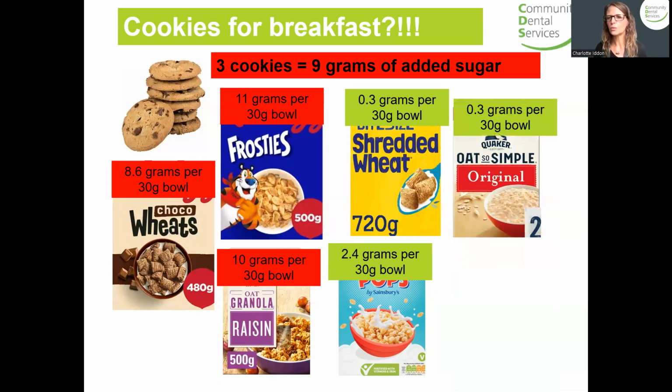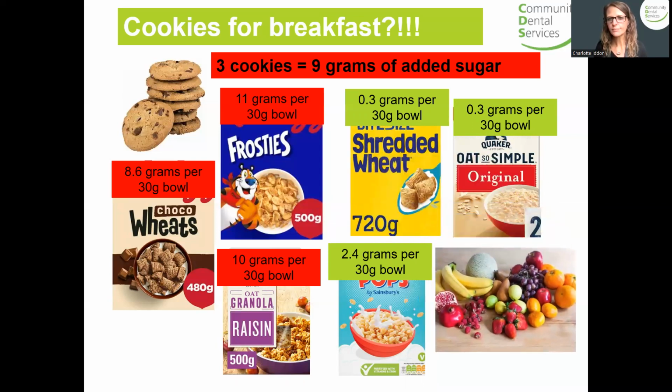And then good old staple porridge, and this is the convenient porridge as well. It's not the one that you've got to make from scratch. Nice convenient porridge. You can do it in the microwave. Look, 0.3 grams per bowl of porridge, and that is a slow release. So anything that's whole wheat, like your shredded wheat or your porridge, is going to make your child feel fuller for longer. And they won't be pestering you at 10 o'clock in the morning saying I need a snack, because it will feel full.